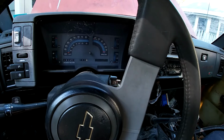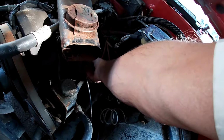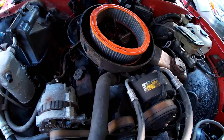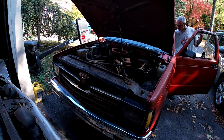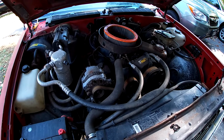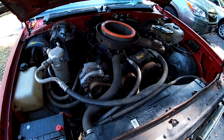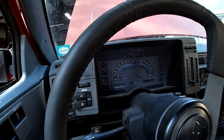Okay, let me get some gas. We got air, we got spark. We got no fuel pump. I'll give it a little more fuel, but I don't want to drown it out. Got spark, got gas, got air. It's cranking. It's not seeing something or sensing something. Somebody get me a manual.